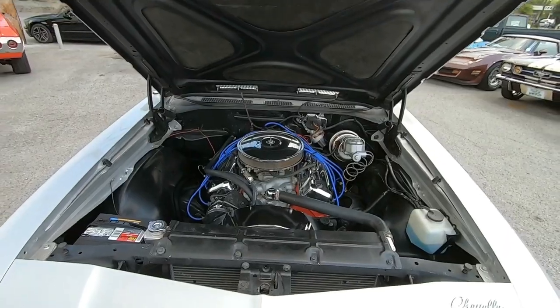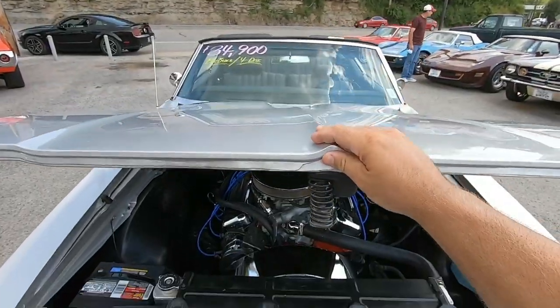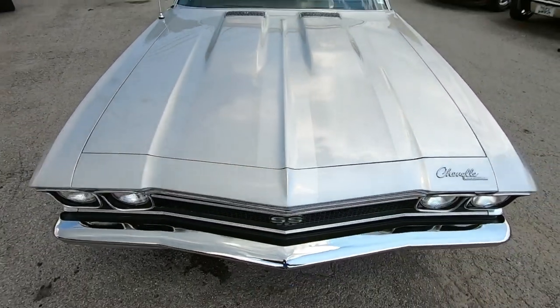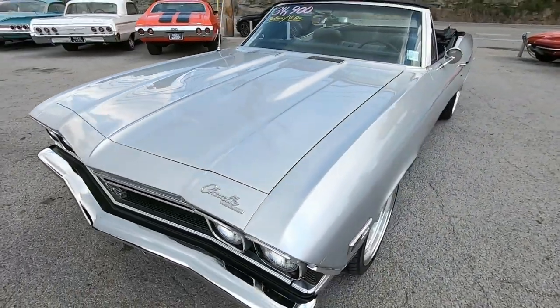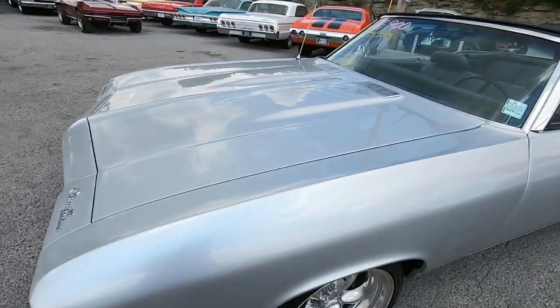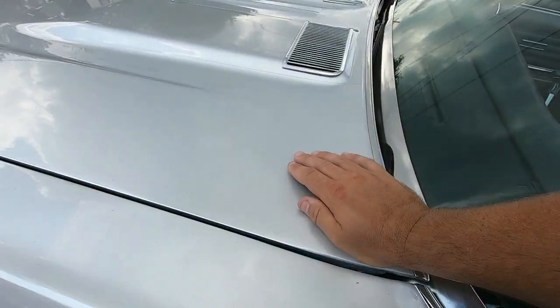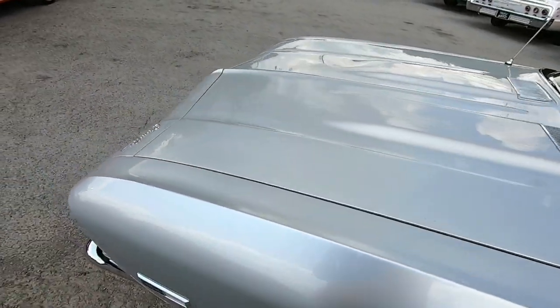We're gonna go ahead and shut the hood down here. Hood comes down nice and easy. And it shuts easy. Sitting a little high back here in the corner. You can adjust that out through the hinges.